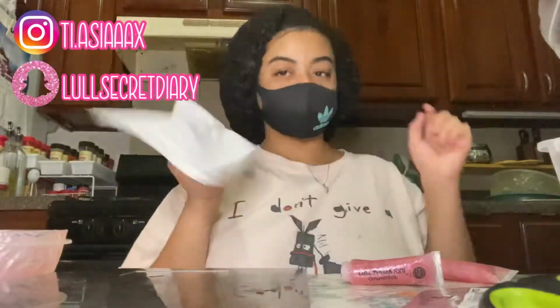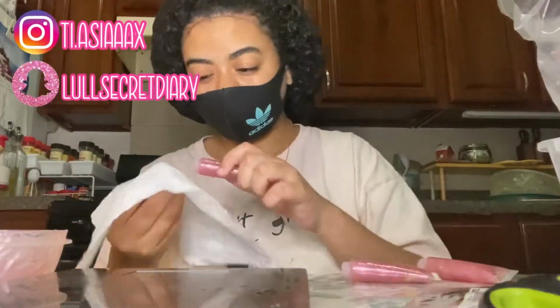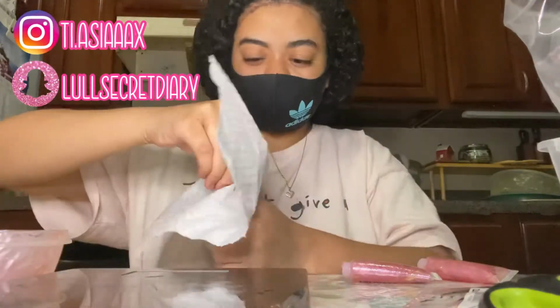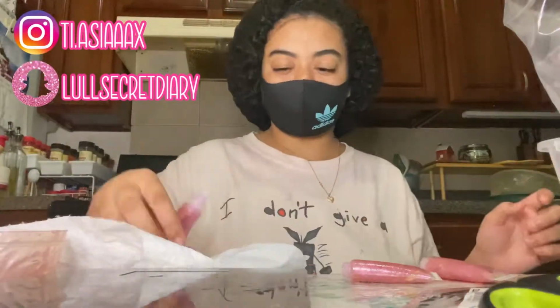Alright, I'm finished. I washed my hands and I took off my gloves because it was so glossy and I didn't want to contaminate the inside of my packages. So I'm using a napkin and I'm putting the stoppers into the lip gloss. I did the last lip gloss on my Instagram, y'all can follow on the screen right here. So I'm showing y'all the stoppers on.